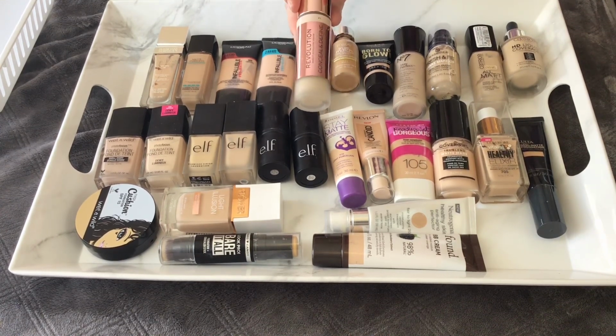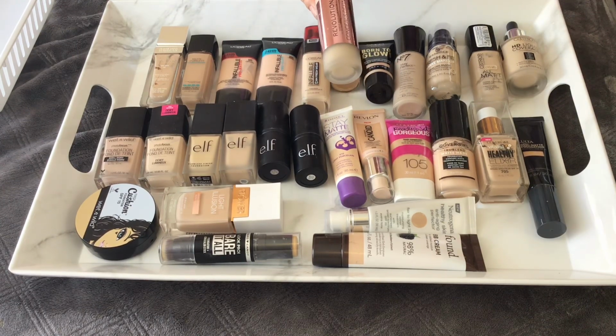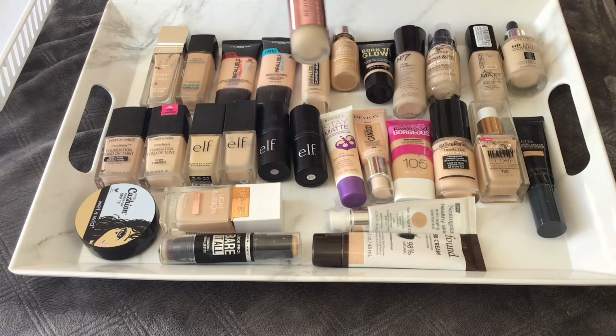First thing we have is the Makeup Revolution Conceal and Define Full Coverage Foundation. I have the shade F1. This one is not my favorite. It looks really pasty and cakey, so I've tried it a couple different times and haven't really found a way for it to work for me, so I'm going to go ahead and declutter this one.